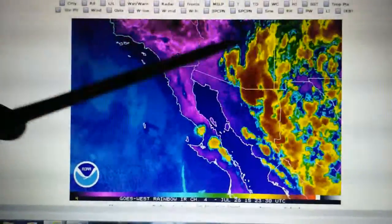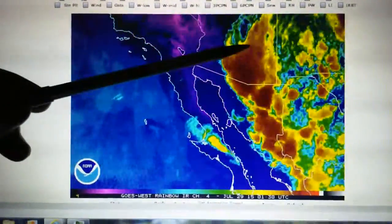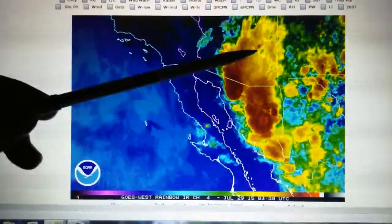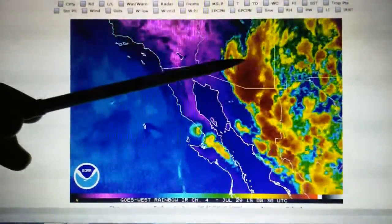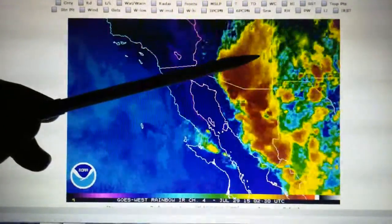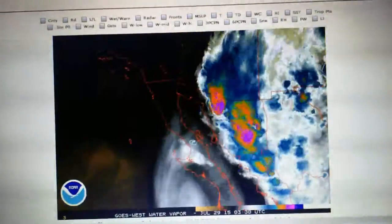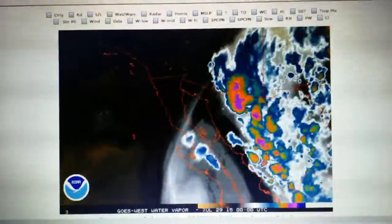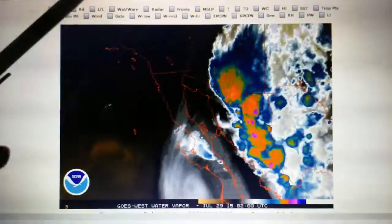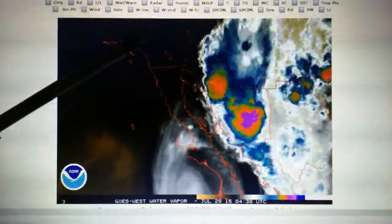Now, let's see, here we go. It does look like something may be happening to this storm right here. This is Arizona, and over the last two or 3 hours, this has moved in. It's a very large thunderstorm cell, and it does look like they're hitting it with a transmitter. And we can look at this again in the water vapor mode. Let's see if we have any shock waves yet.